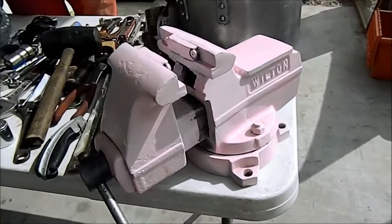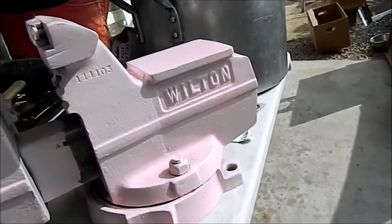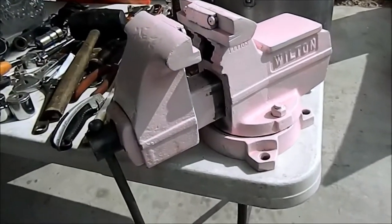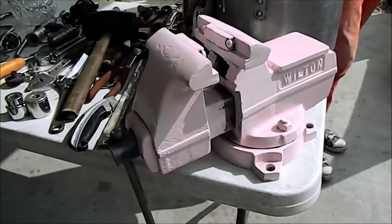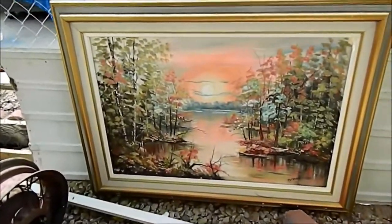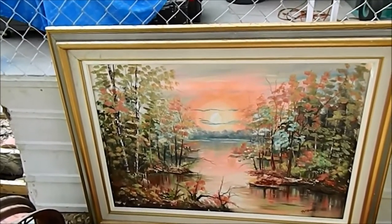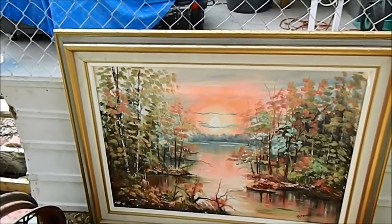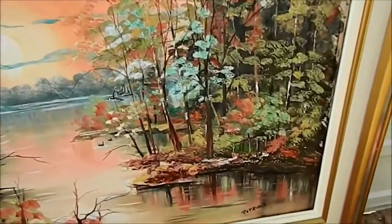How much are your games? It is so cute. Wilton vase. Somebody painted that pink. That is super. Look at this vintage picture that's framed. My God, it looks like a double frame. Look at this picture. That's hand-painted.